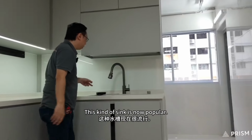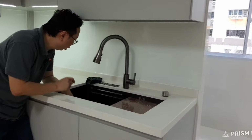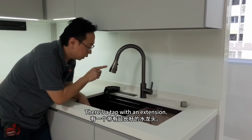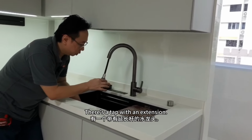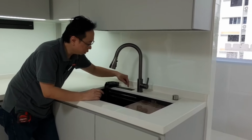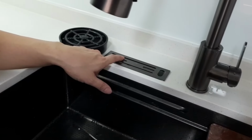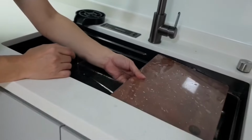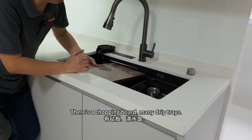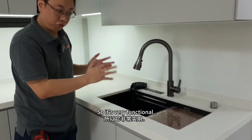Then this kind of sink is now popular, but I haven't used it before. There's a cup washer. There's a, what's that called? A tap with an extension, and then there's a knife holder here, so you can actually drip through. You can put your knife here. I believe there's also a chopping board. There are a lot of drip trays, so it's very functional.